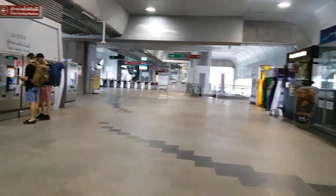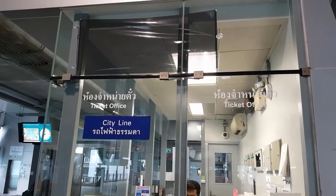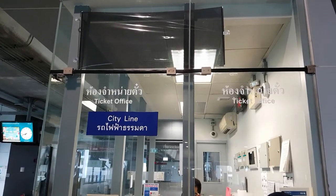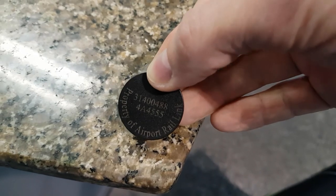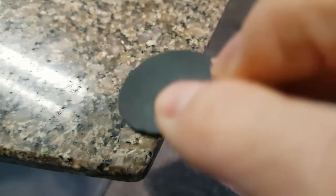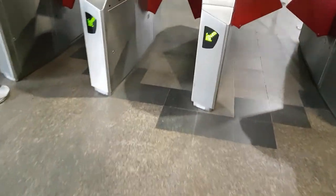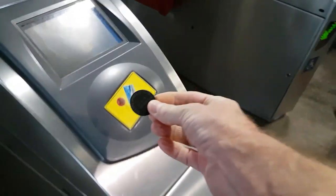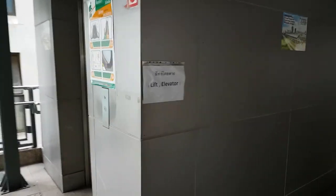Do not go to these ticket kiosk machines either. Instead, look for this ticket office, where you will actually be purchasing a token, not a ticket. Kind of random. At these gates, you'll tap your token to enter. And then, if you have luggage, which you probably do heading to the airport, look for the elevator to make life easier.